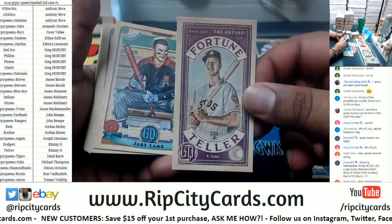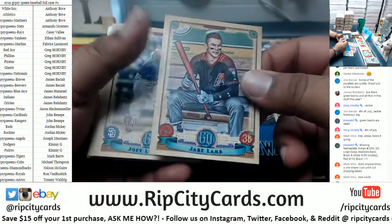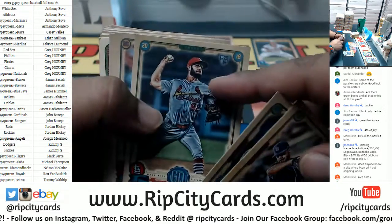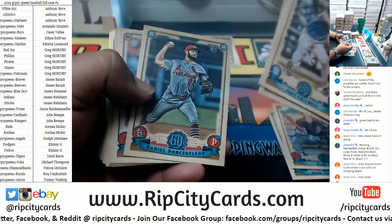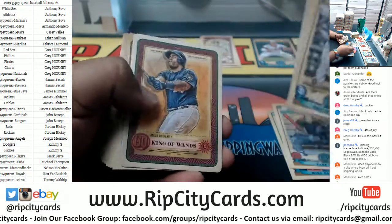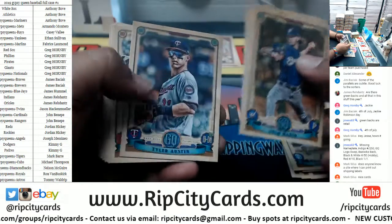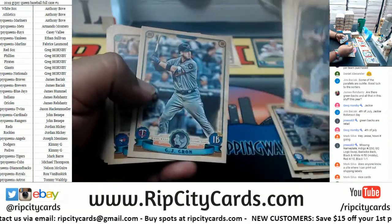Manny fortune teller for the Astros, Cal Tucker. The rookies, it would tell you on the top right corner right there, RC. Dude, this is my first case ripping this stuff, so all this is new to me right now. Aguilar, Brewers, King of Wands, Tarot insert. So I'm going nice and slow, so I don't miss nothing.